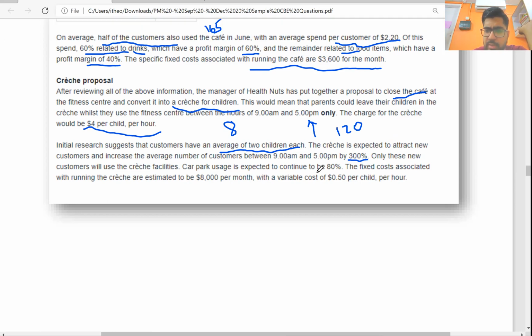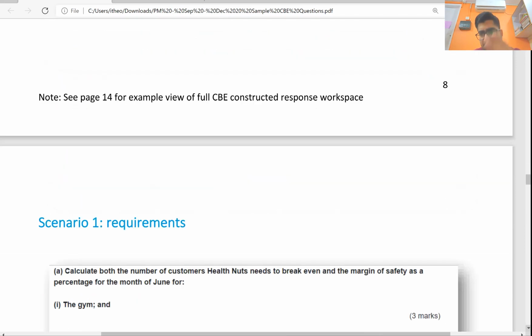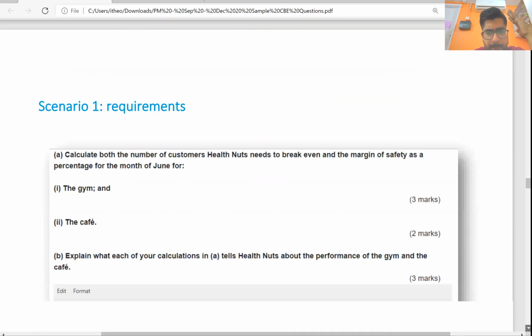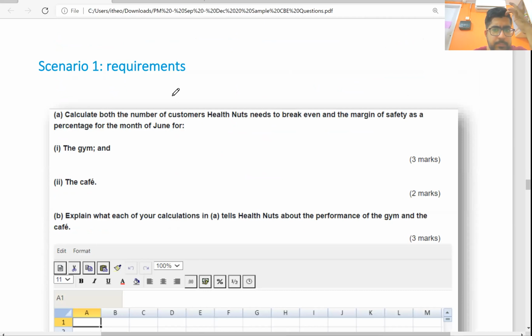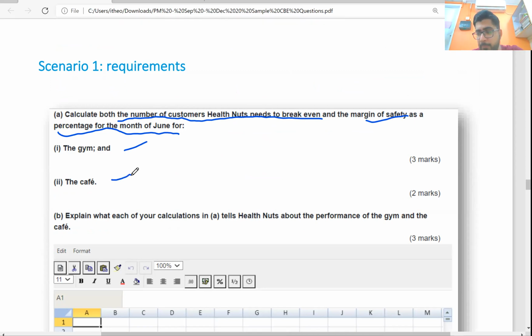Car park usage is expected to continue to be 80%. The usage will be 80%. The fixed cost associated with running the Crèche is 8,000 per month, variable cost of 0.5 per child per hour. That's it. I haven't written anything about the Crèche, but I will write it. Okay, calculate both the number of customers Health Nuts needs to break even and the margin of safety as a percentage for the month of June for gym, cafe. So I need number of customers to break even and MOS.